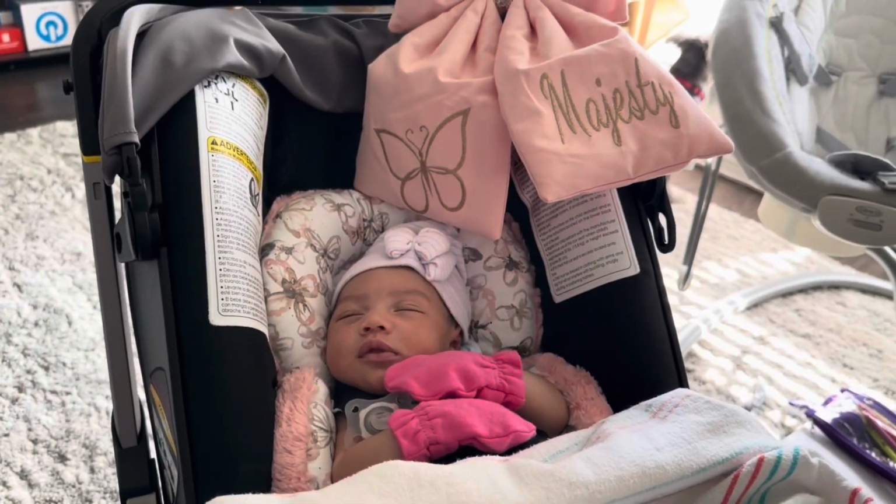Oh, look at my baby. She's smiling. I'm going to show y'all. Well, I don't want to disturb her. I'm gonna show y'all, Majesty. Look at my baby.